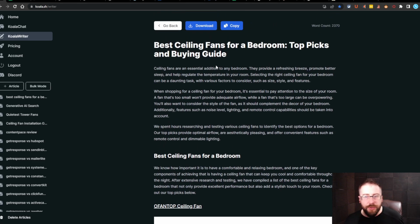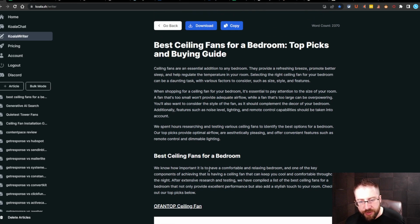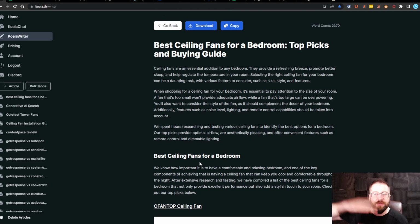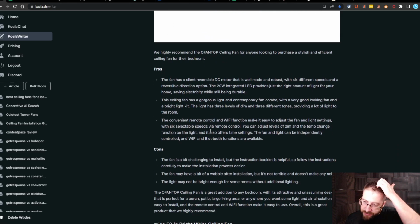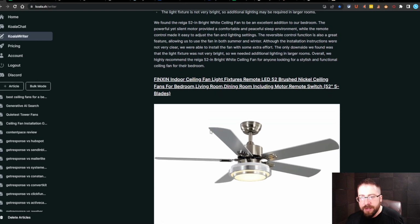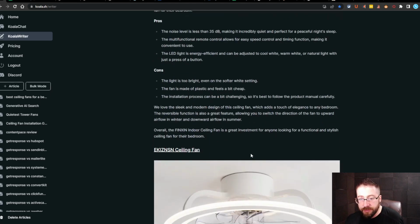So my biggest complaint about the way KoalaWriter does roundups is it doesn't put in the, I don't know what it's called, but the section between the introduction and the first H2, where they list the best for people on a budget, the best overall, stuff like that. They don't add that section in here. That would be really cool if they could figure out how to do that. But look at this article. It's just absolutely gorgeous. The formatting's great. I mean, it needs more spaces, but beyond that, it's good.